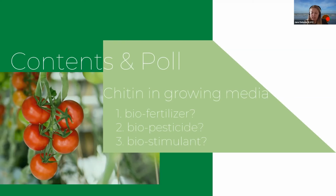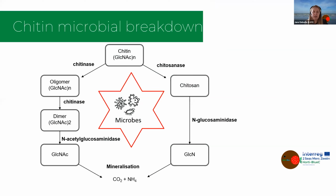But one thing I already want to say is that one thing is key in these three processes, and this is the microbiology. The microbiology in your growing medium is key for chitin to fulfill its function in growing media. Here you have a slide that shows theoretically how chitin can be broken down in the growing medium. Chitin, as Johan said, is a biopolymer, and it can be broken down. But for this breakdown, you need enzymes, and these enzymes are produced by the microbes in your growing medium. The first pathway leads to CO2 and ammonium, so that means chitin can act as a biofertilizer.